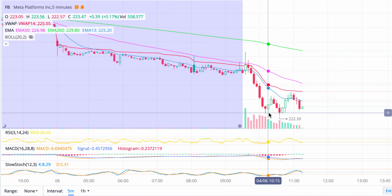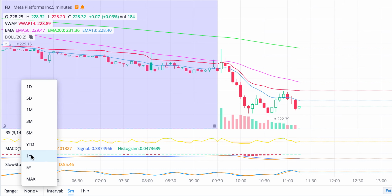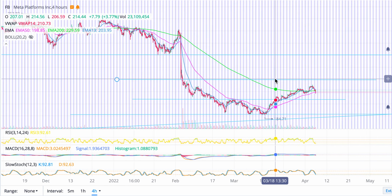So it's basically a little bit of bearishness right now, but there is also a support level, which is pretty good. But I will be looking at it closer to 214. If you did want to scalp this, I would just wait until the Fed meeting is over again at 2.